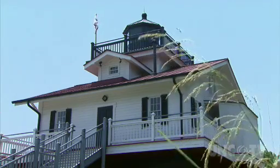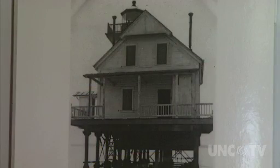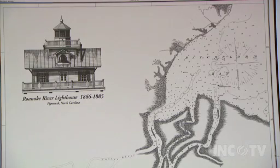Across the street on the river, you'll find a replica of a lighthouse that used to stand at the mouth of the Albemarle River, where it meets the Albemarle Sound. It was a busy area for commercial shipping traffic in the 1800s. I'm not talking about small boats. We're talking about large 300-foot schooners and stuff that would come up and haul goods around the world.